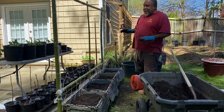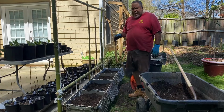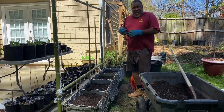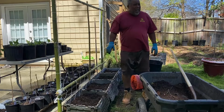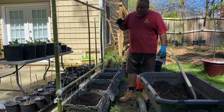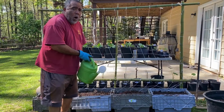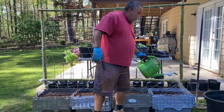All right, that's good enough there. Now, the only thing left to add here is some Black Cow and of course my bone meal, blood meal that I added here. So that'll be the next step. Then I put the plants in. All right, we're gonna put a little bit of pond water in here and settle all these air pockets in there.